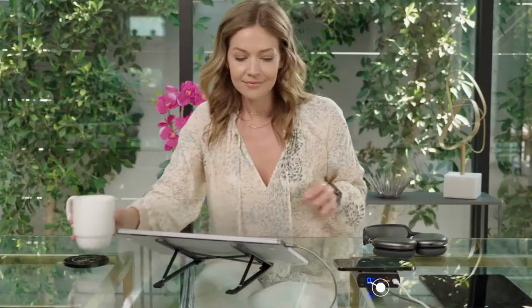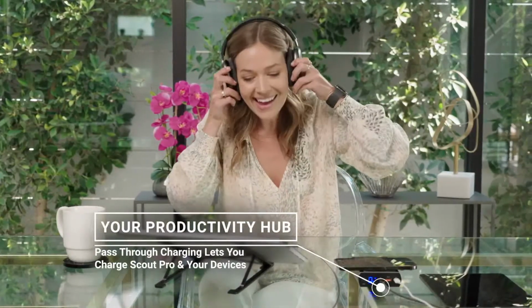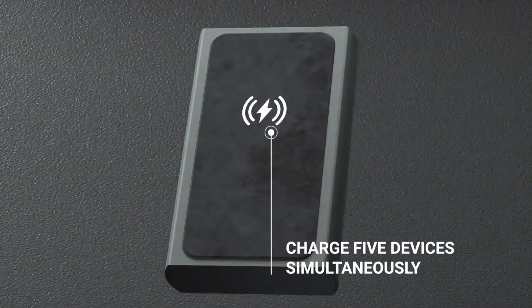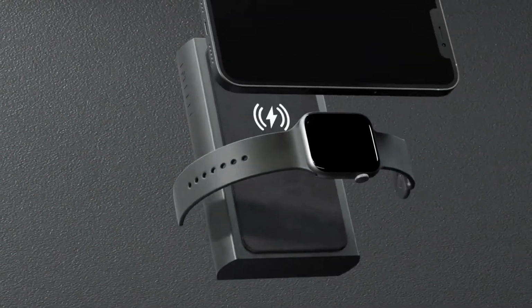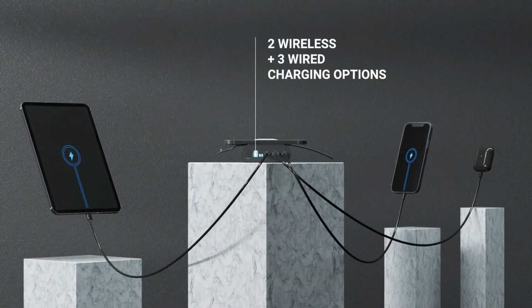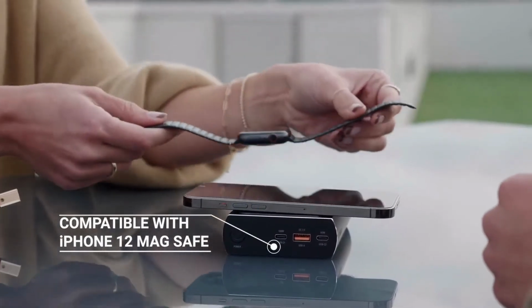Here's why. Scout Pro is built to be the hub of your productivity suite, with pass-through charging that lets you make the most of your workspace while charging devices. With its ability to charge up to 5 devices simultaneously, you can take advantage of wireless charging for your phone and smartwatch and still have 3 wired options to handle a laptop, tablet, and another accessory like earphones. We designed Scout Pro to be fully compatible with iPhone 12 MagSafe technology.